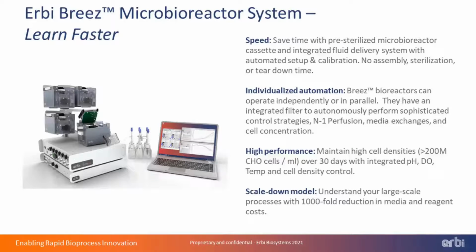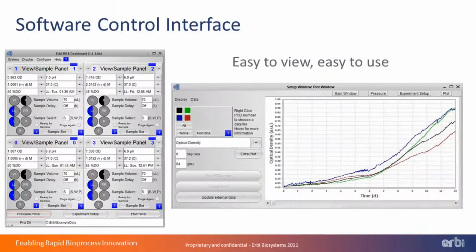a month without refill. We have demonstrated a variety of functions, including N-1 perfusion, media exchanges, and cell concentration, all performed with a simple software interface. In addition, there is no sharing of any functions, so each bioreactor can be run independently and inoculated asynchronously, which is great for testing different parameters. The ability to be representative of larger scale production systems is also very important. We will show you examples later of how we have been able to achieve this.